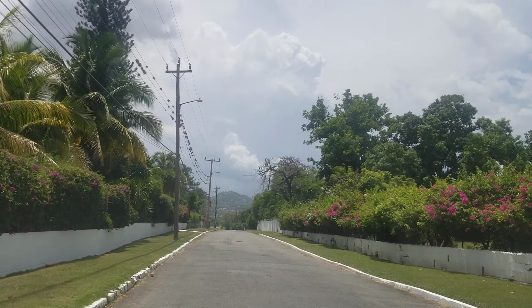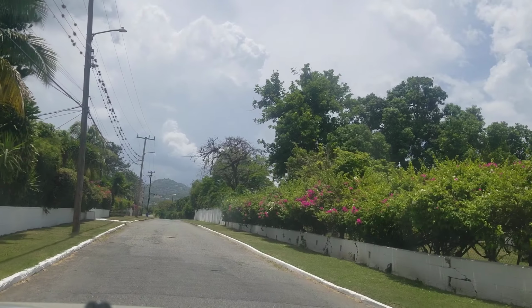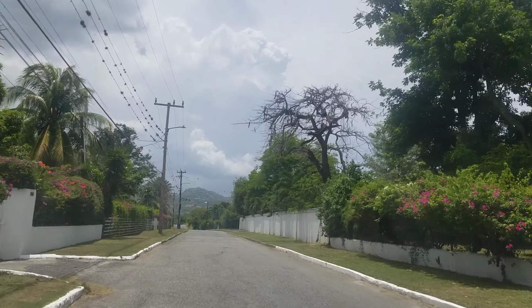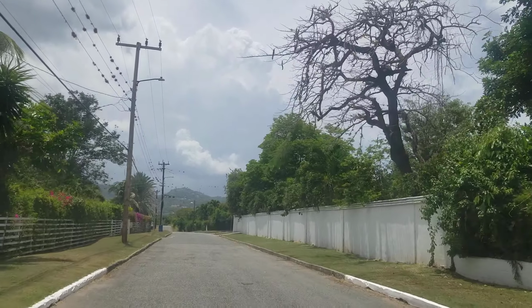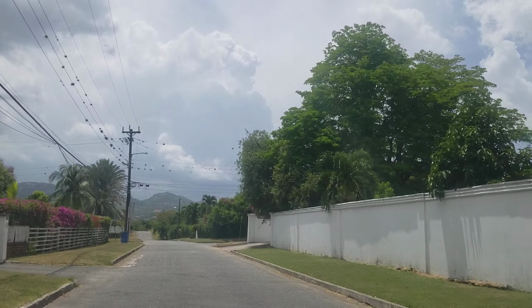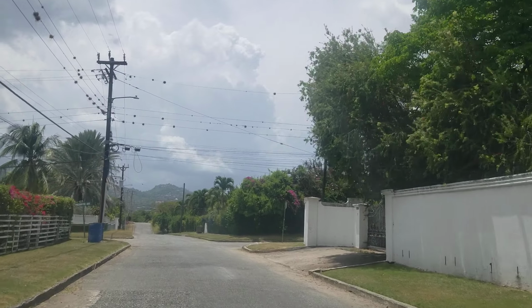Today we're going to be driving from Cherry Gardens to Barbican. So we are in Cherry Gardens now, and we're going to drive through Cherry Gardens, then through Russell Heights, and then into the Barbican area.